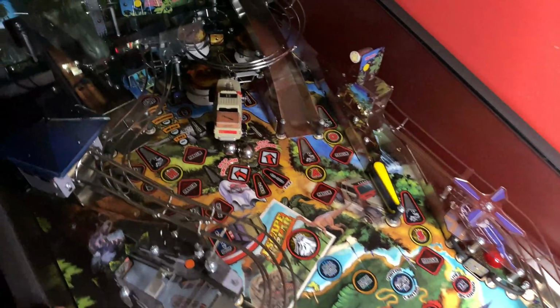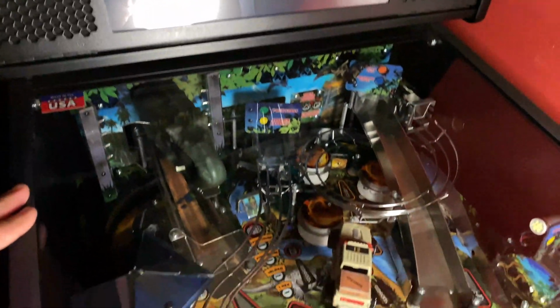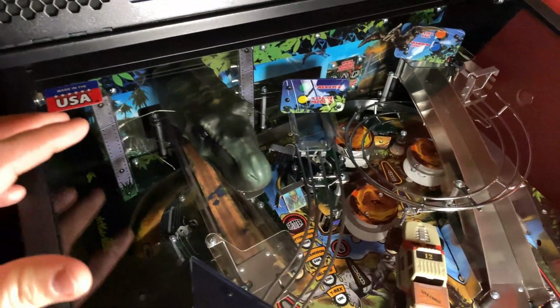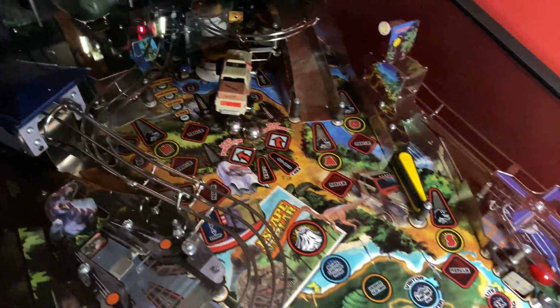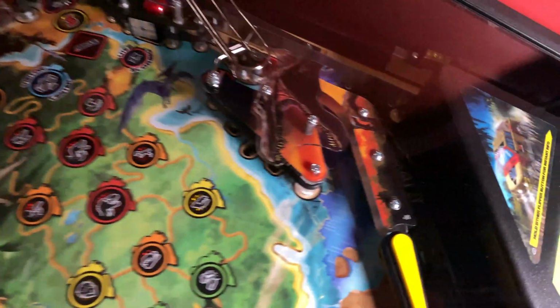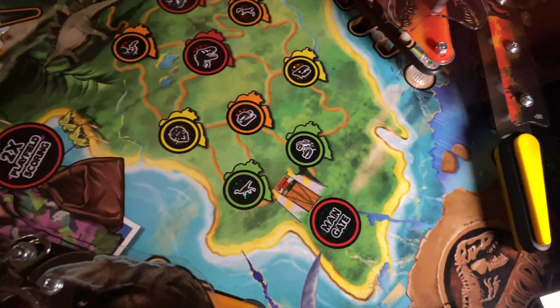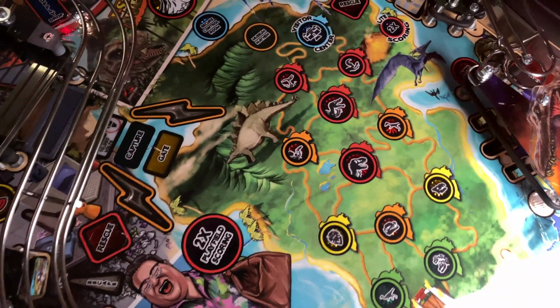Pretty fun and whatnot. And this one is the Pro Edition. So it's not a Premium, which you'll see the difference. There's some small differences, such as the T-Rex, his mouth will open and stuff like that. But overall, the game is very similar. And I was trying to look. I know people have been kind of complaining about dimples and flaking, but I don't really see too much.